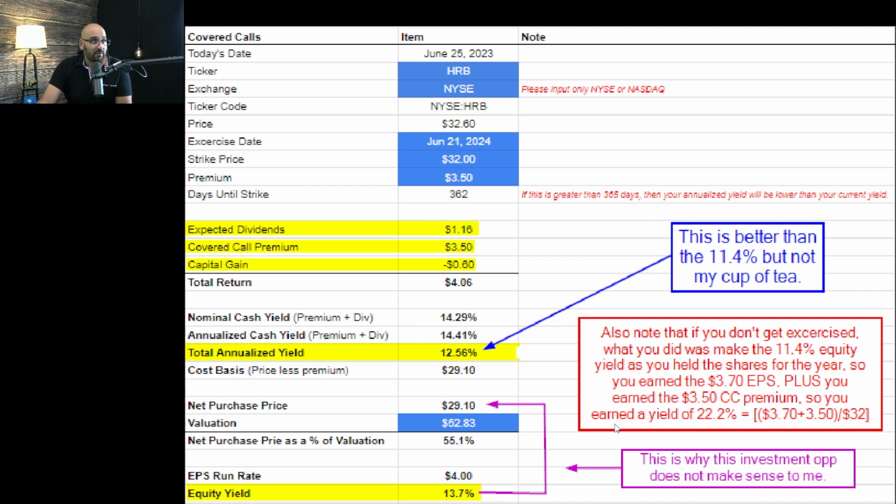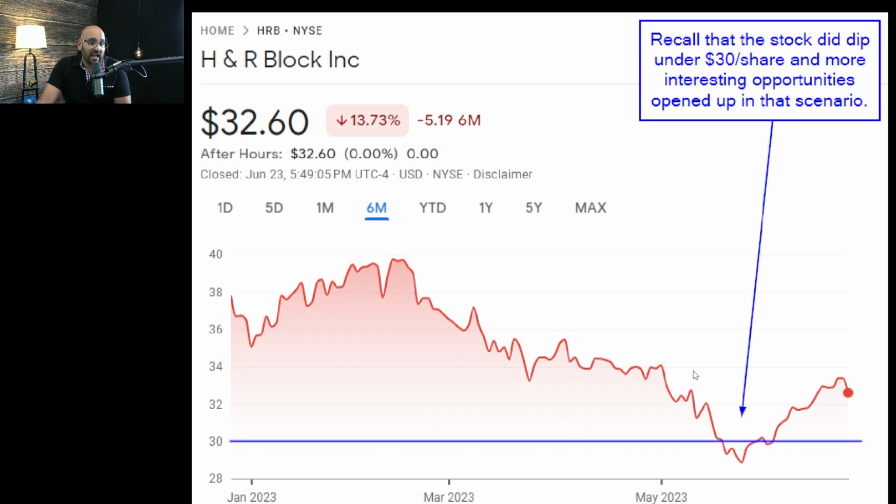However, you guys may recall that because of the IRS situation, the stock actually dropped under $30 per share. And if you had access to the tracker, you would have seen this happen the day that it happened. And the tracker doesn't just track what happens in the day. There's also a section that tracks what happened over the last week, over the last month, and over the last year. I look at all of those sections every day to see what's going on. And so when the stock did dip under $30 per share, it actually opened up some pretty interesting opportunities. And so let's take a look at one opportunity that I saw and I actually transacted on.